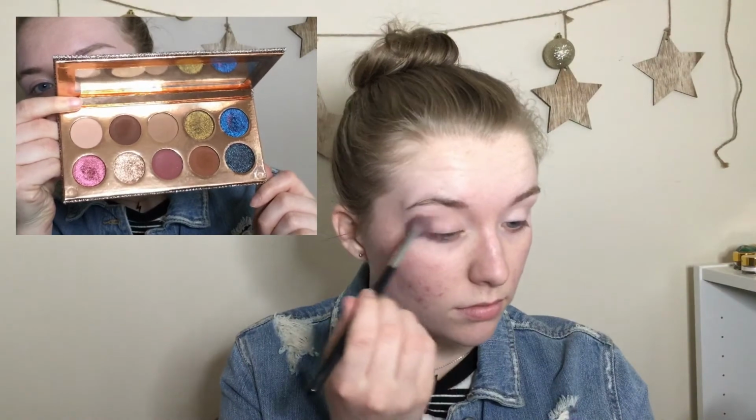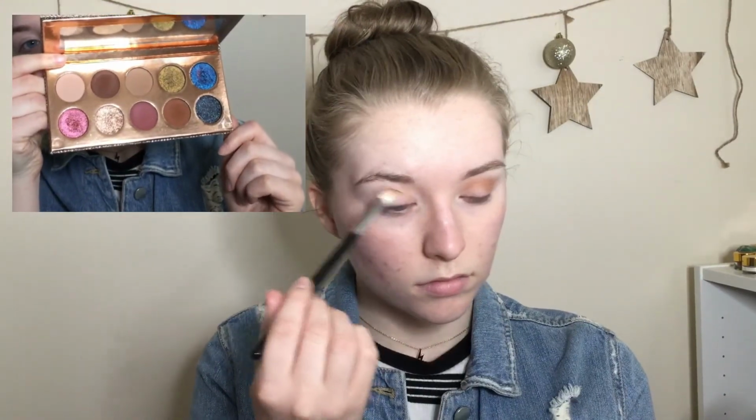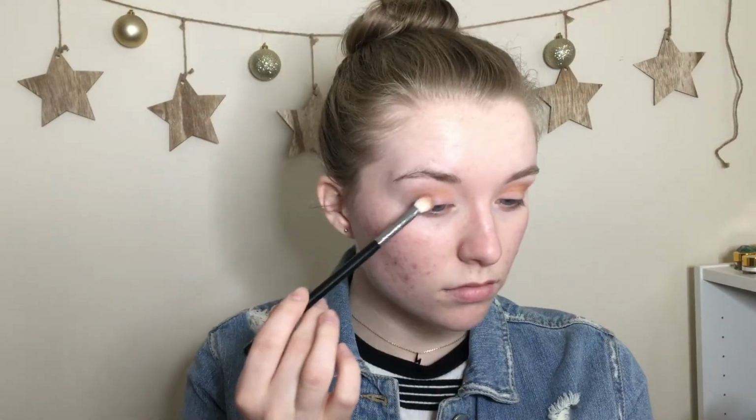Alright guys, so we're going to start by taking the shade Basic on a big fluffy brush, and I'm just using this to very lightly set down my eyeshadow primer, and then I'm going to go in the shade Necessary on an M433 brush. I'm just going to start buffing this through my crease.